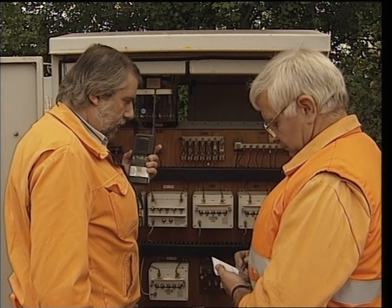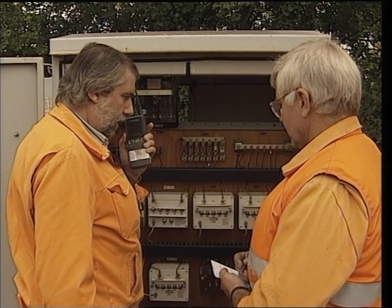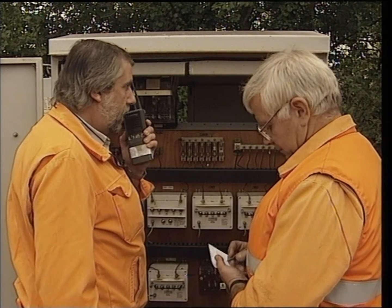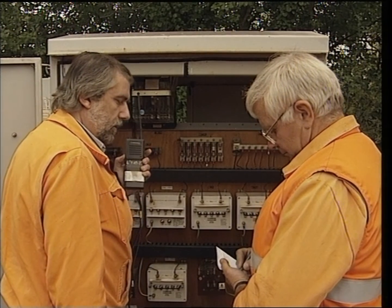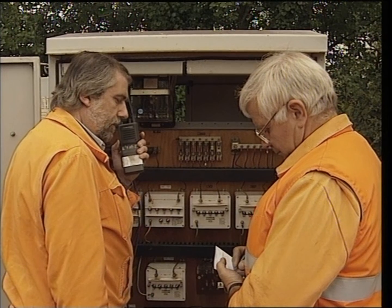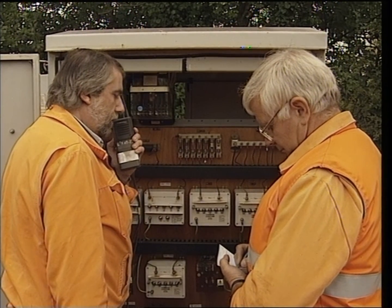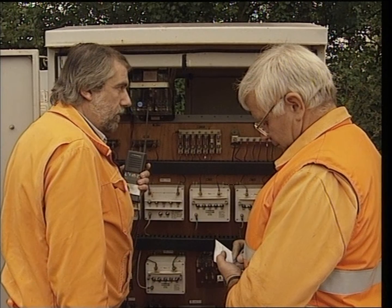East Rail 23 to East Rail 22. Are you receiving? Over. Yes, 22 receiving. Hello, Rog. Have you got your full set of readings there? Yes, Roger, all ready to go. Okay then. What's the power supply? Local volts 112. Capacitor value?